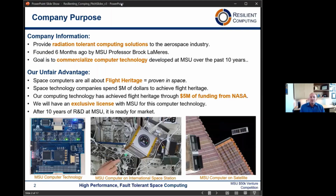The unfair advantage of this venture is that we are building space computers, and space computers are all about what we call flight heritage. Flight heritage means that a technology has actually been proven in space. Spacecraft developers will not choose a technology unless it has flight heritage because it's too risky. Space technology companies spend millions of dollars and many years trying to fly their technology to get flight heritage so that it can be adopted. But our computing technology has achieved flight heritage through over $5 million of funding from NASA to MSU to conduct this research. Resilient Computing will have an exclusive license with MSU for this computer technology, and after 10 years in development, it is ready to start being commercialized.